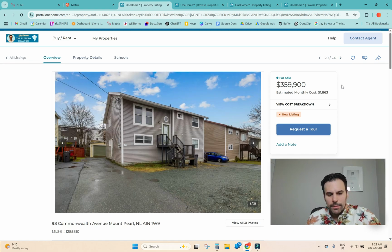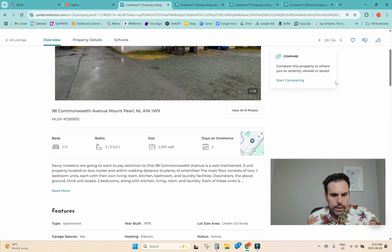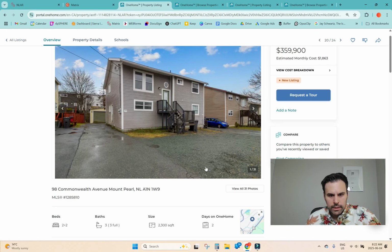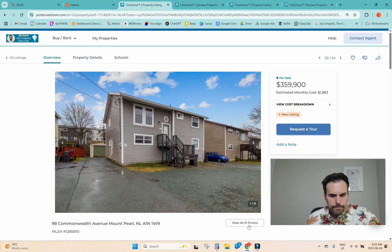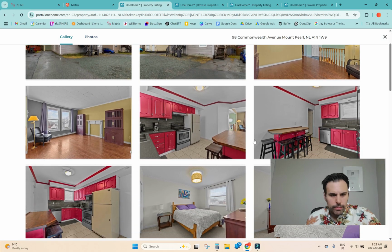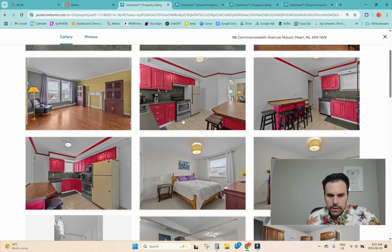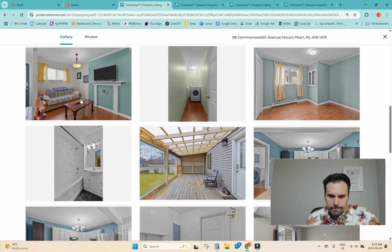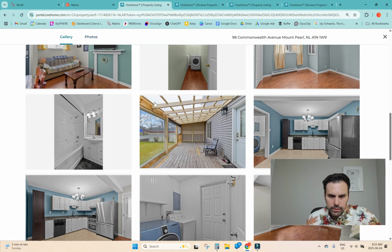Now we've got 98 Commonwealth Avenue, Mount Pearl for $359,900, $1,800 a month mortgage payment, a 4 bed. Oh no, it's a 2+2, 2 apartment, 3 full baths, 2,300 square feet, electric heat, built in 1978. Let's have a look. Oh yeah, we've seen this one before. I remember this kitchen. So they were having trouble selling this then. You got this cool screened-in back patio.